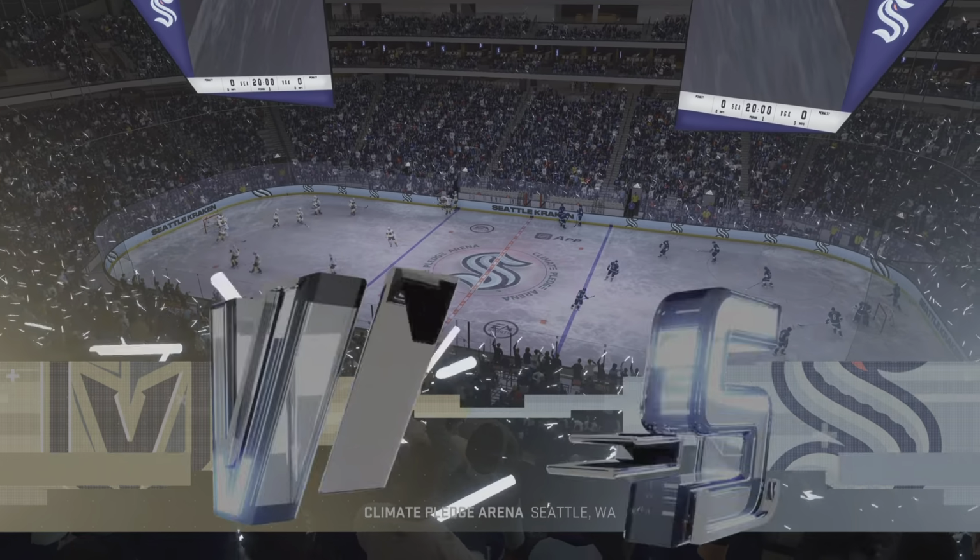Seattle's quick start. Clearly the difference in this one, Cheryl, as they get all their offense in the first. They get their offense in the first, and then they protect the lead the rest of the way. Sometimes this can bite you and go the other way when you play too defensive, but they play it safe, and they keep the lead.